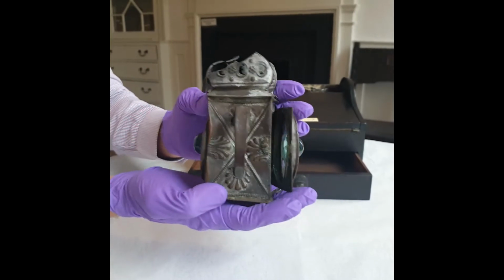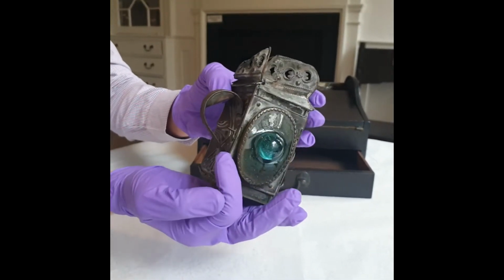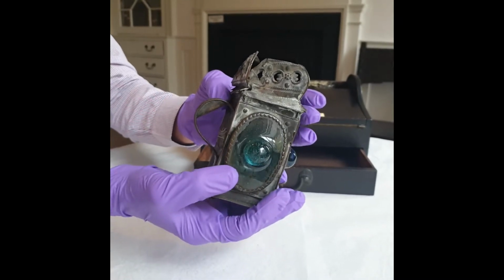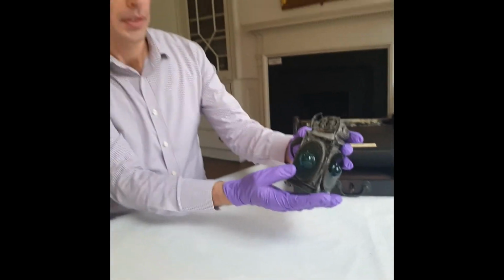So quite a rare item to survive, because of course these are quite fragile, and they would probably have been just simply discarded once they were battered. So yeah, nice to still have this in the collection.